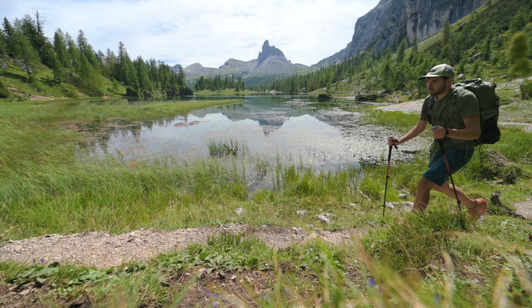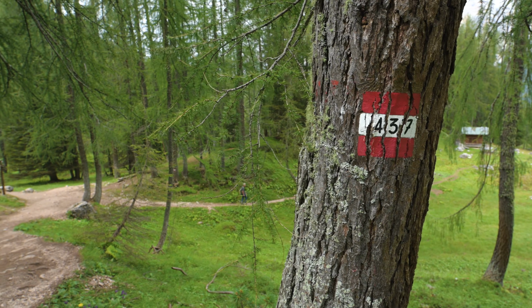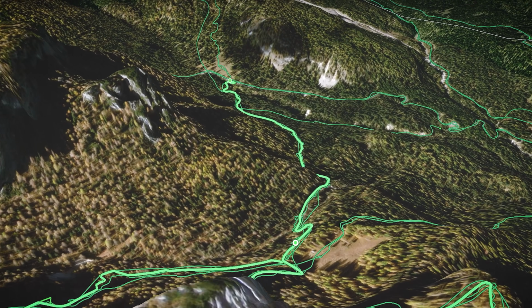From here, you will keep hiking on the north side of the lake and you're going to follow the trail number 434 and then 437 that will take you back to the bottom of Val Formin and then back to the car.